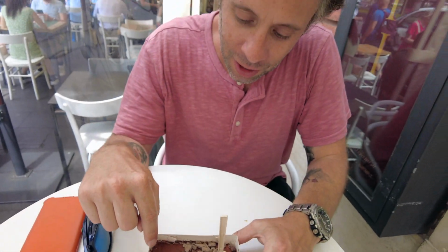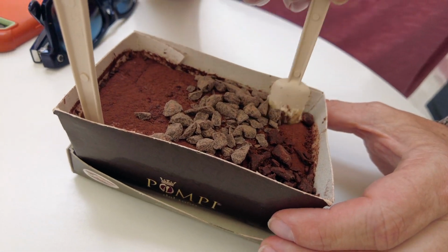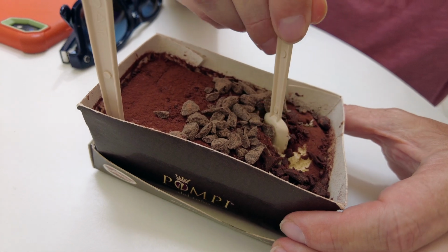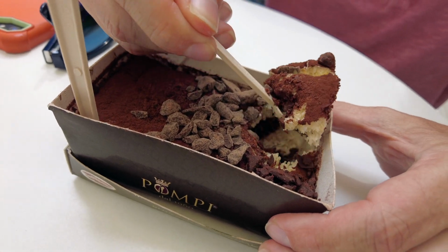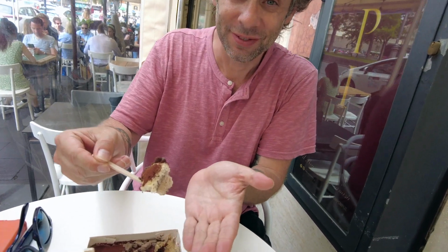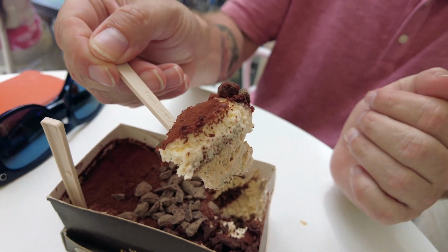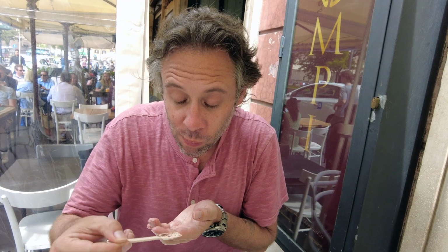Alright. Go ahead with the first bite. It looks like there's cocoa powder and different chunks of chocolate on top. So try to get a little bit of everything. Oh, yeah. Get a close up of that. Ooh. Wow.